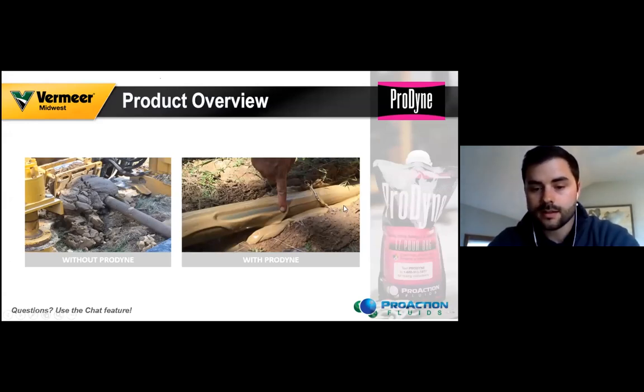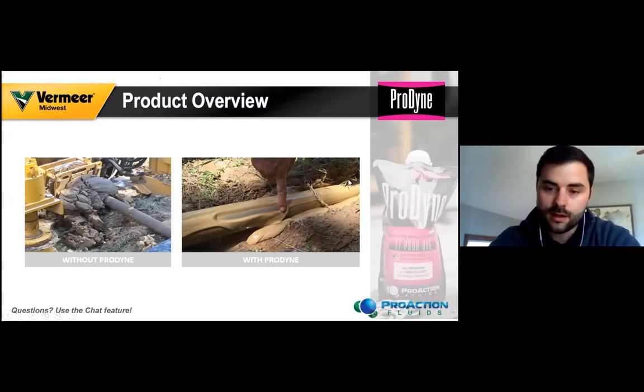So on the right-hand side, this would be an example of ProDyne and ProDrill. So you should have nice smooth cuttings, creamy cuttings that strip off easily. And I think what you'll find too is even if you're keeping good flow when you're drilling out and as you're pulling back and you've got some drilling fluid that's kind of puddled up around the drill rods as you're pulling them back, a lot of times these rods will be nearly clean before they even hit the rod wiper. So it does a very effective job at keeping things clean, keeping the front of your drill clean, and obviously the water softening component as well.